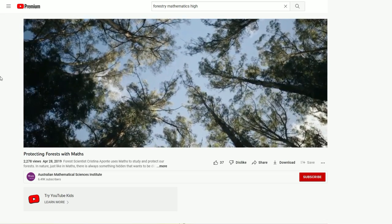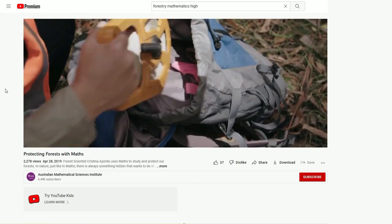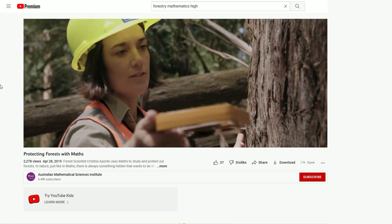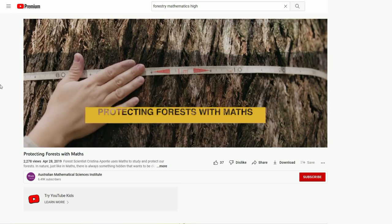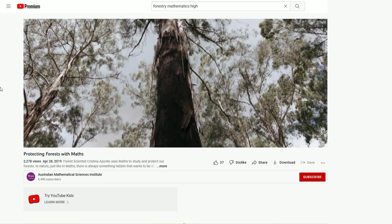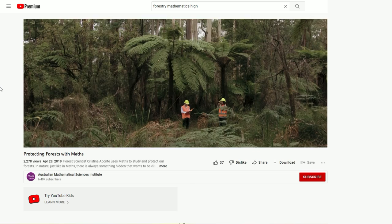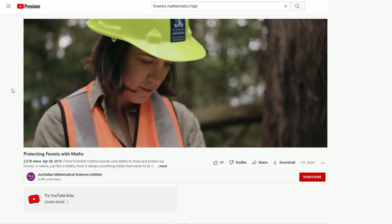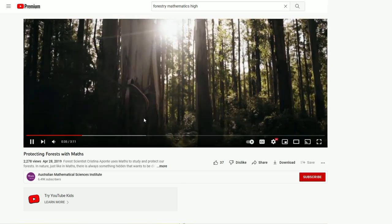About half of each tree is carbon, which makes forest our first line of defense against climate change. Protecting forest with math. In field work, I use calculations to work out the size of different tree species, so I know exactly how much carbon.